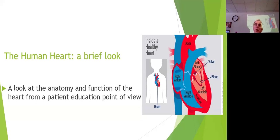We're going to take a brief look at the human heart, just from an anatomical point of view, and then sort of the brief on how it works and why it's so important as an organ system in our body. So, I decided to put this nice picture up here on front, what inside a healthy heart.